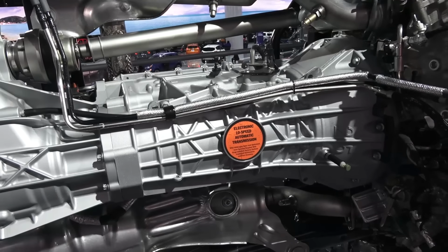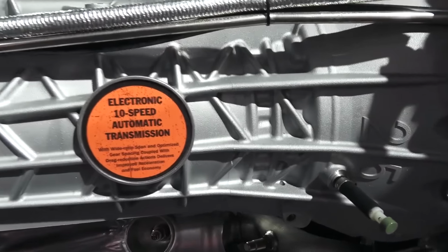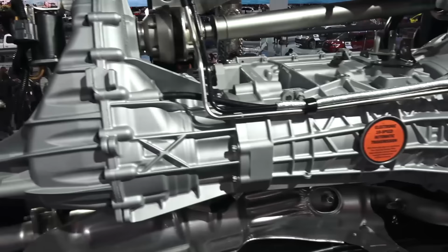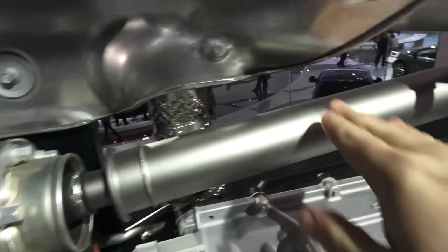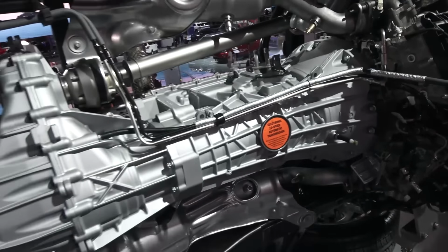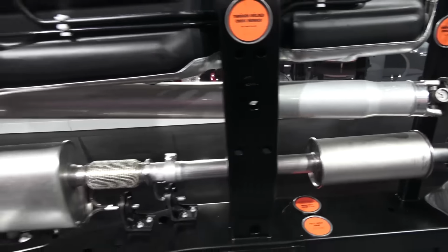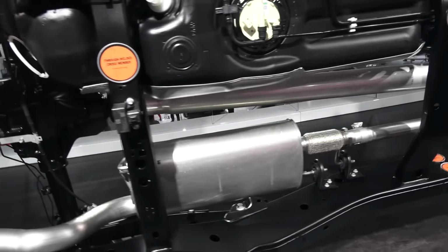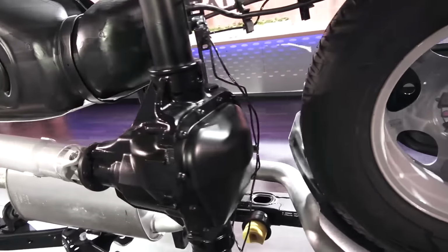Here's the transmission. Actually, it's a joint venture between Ford and GM. It's the all-new electronic 10-speed automatic transmission. Transfer case hanging off the back here. You can see this drive shaft here sends the torque up to the front axle on a 4-wheel drive equipped pickup truck. Big aluminum drive shaft. Let's take a look underneath.